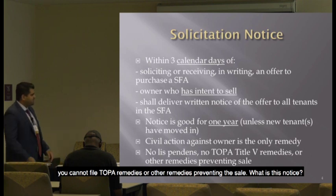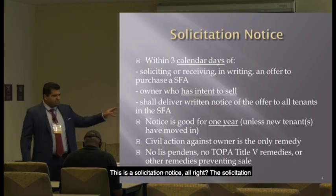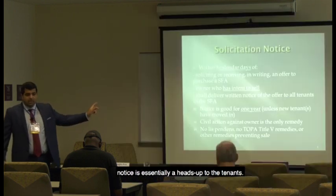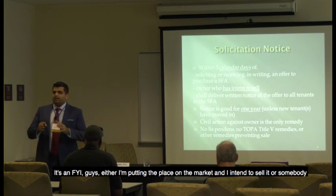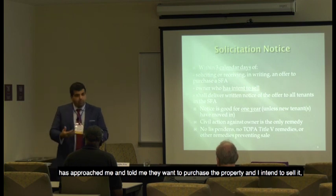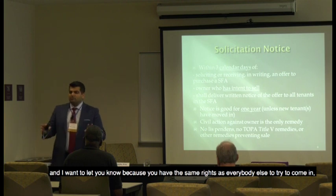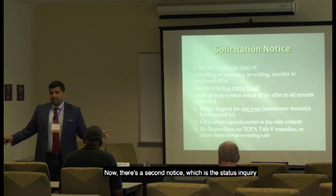So you cannot file a lis pendens, you cannot file TOPA Title 5 remedy, Title 4 remedies, and other remedies preventing the sale. Now, what is this notice? This is the solicitation notice, all right? So the solicitation notice is essentially a heads up to the tenants. It's an FYI, guys, either I'm putting the place on the market and I intend to sell it, or somebody has approached me and told me they want to purchase the property and I intend to sell it. And I want to let you know because you have the same rights as everybody else to try to come in, put in an offer, and try to compete to purchase the property, right? So that goes to all tenants.